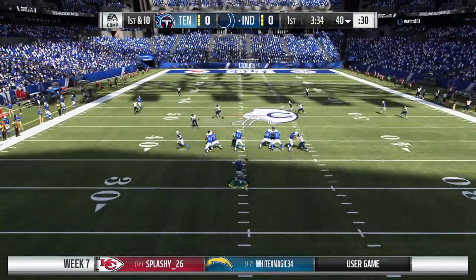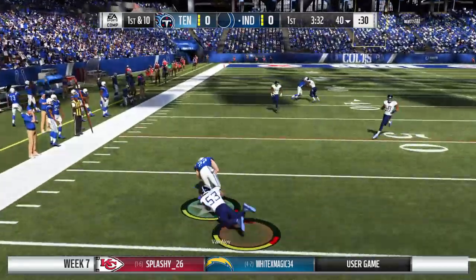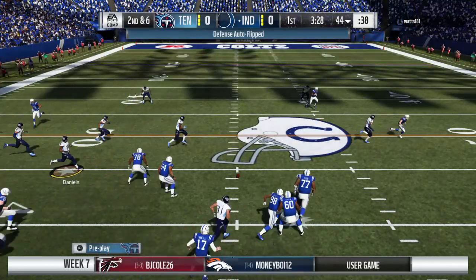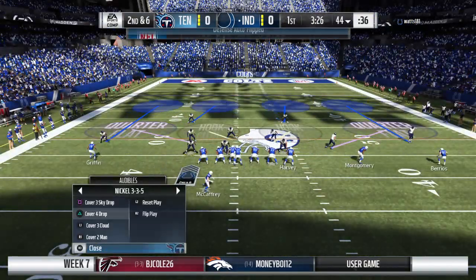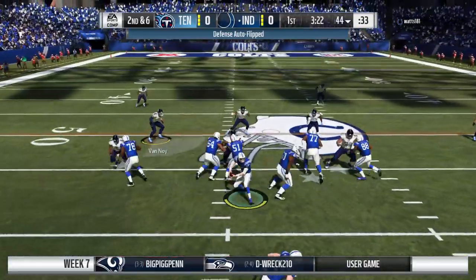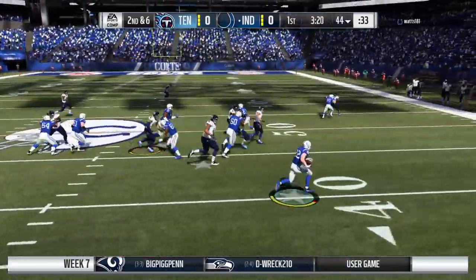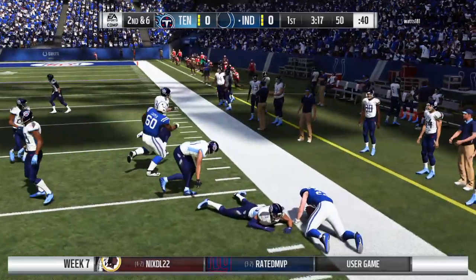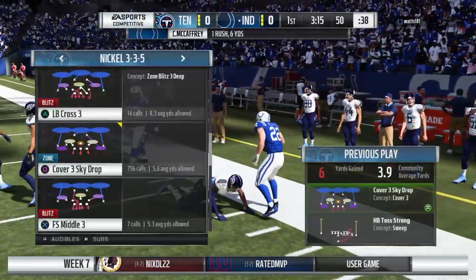Now a play fake here on 1st down. They'll drop it off to McCaffrey. And he'll get up near the 45. They'll spot it at the 44. A gain of 4 on the play, and that'll bring up 2nd down. First carry for Christian McCaffrey. And a good pickup there. He gets about 6 up to midfield.